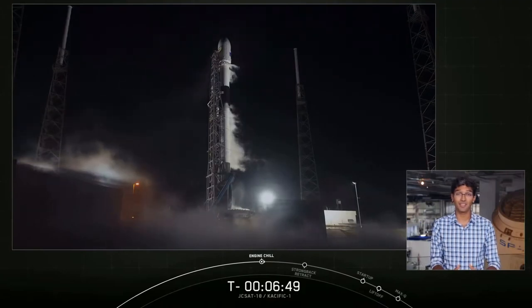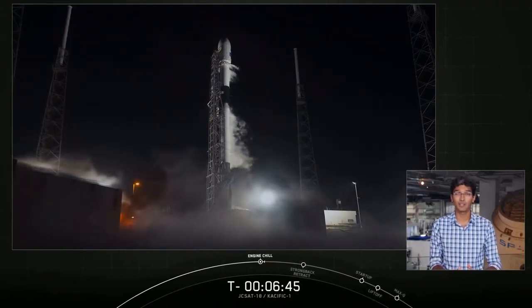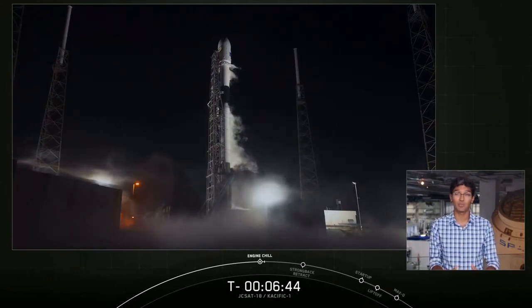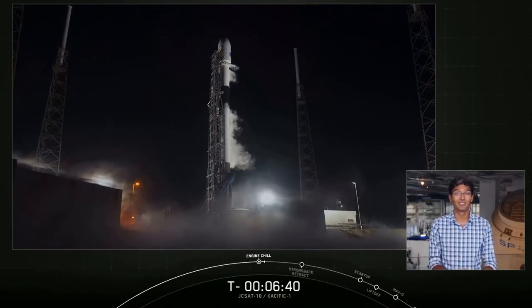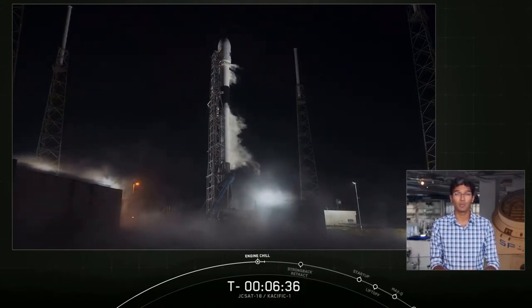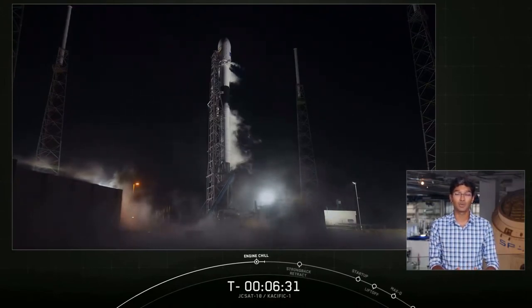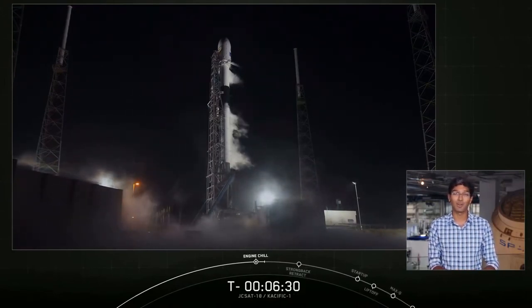Now, as I mentioned earlier, today we're launching a single satellite with two payloads aboard, one for SkyPerfect JSAT and the other for Kacific. SkyPerfect JSAT is one of the largest providers of multi-channel pay TV broadcast services in Japan, operating the largest satellite communications business in Asia. The satellite we're launching today will provide Ku-band coverage and improve mobile and broadband services for customers in the Asia-Pacific region, including the far eastern part of Russia.